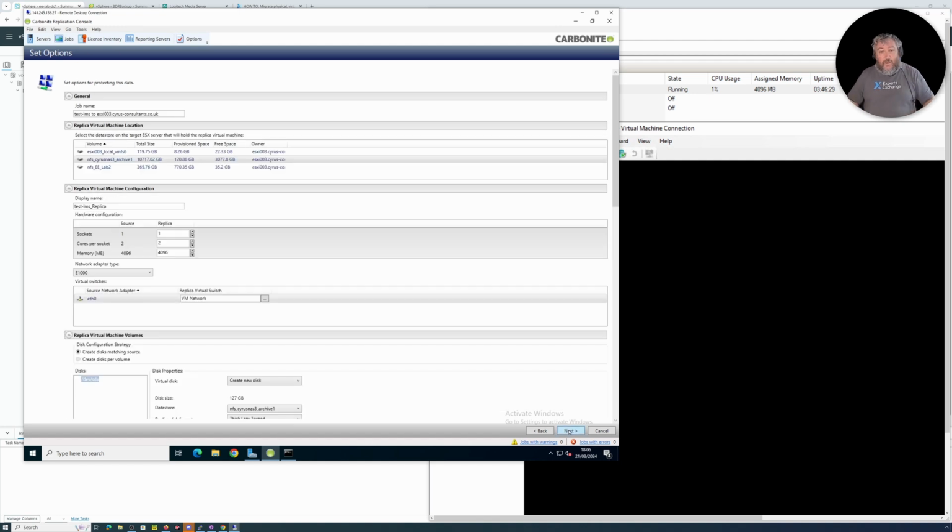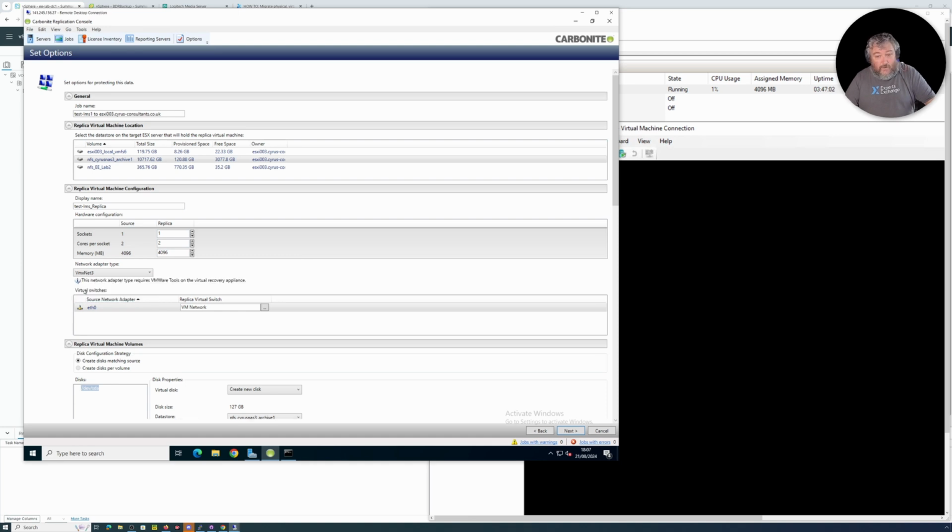It's now going to give us a few job options. So for the job name, I'm just going to say test 1. It's going to migrate you to ESX003, that's fine. I'm going to pick the data store for it to migrate to. So this is where you can now change the name of the virtual machine that's going to be in the inventory. You can also select how many sockets and cores you want. I'm going to say that I want to use the VMXNET3 driver. So I'm going to carry on and connect to my VM network.